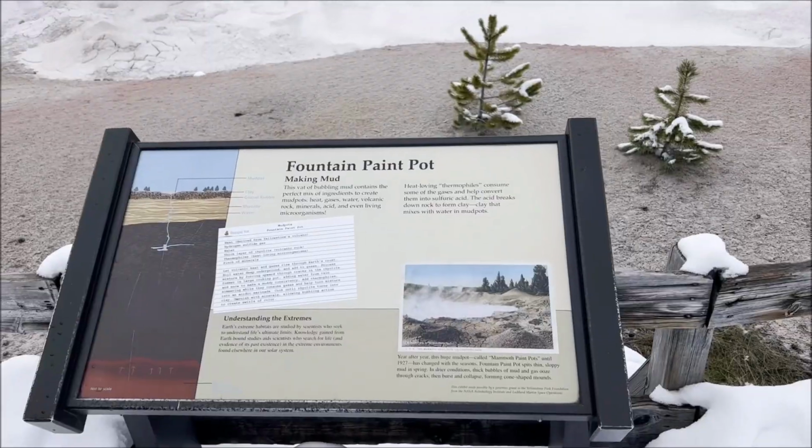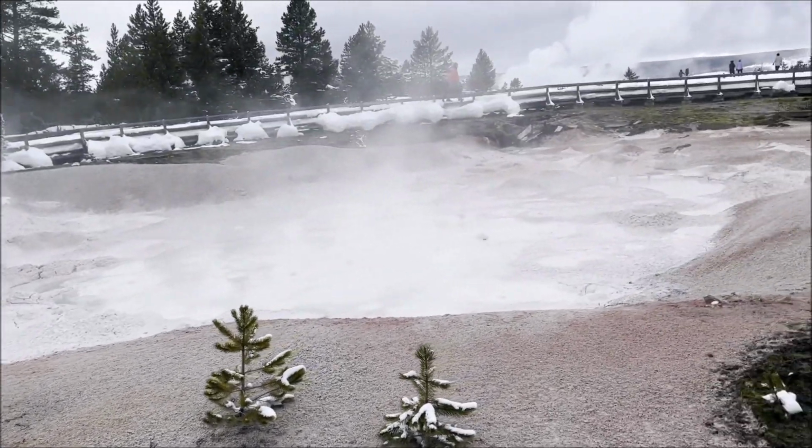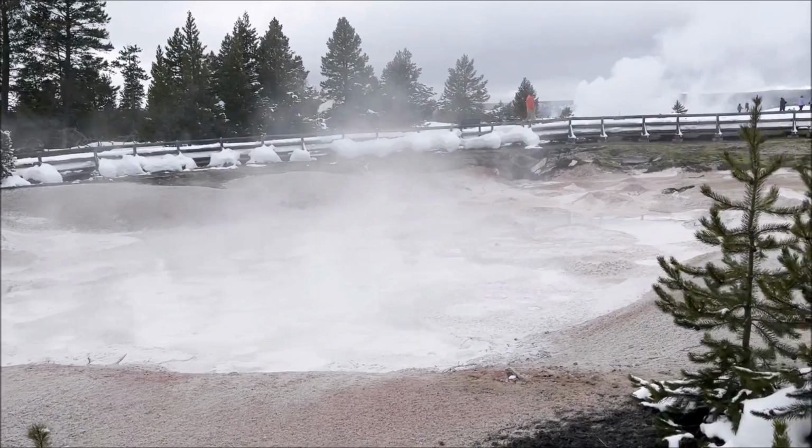We're also seeing these bubbling fountain paint pots. So in the next clip, you're going to hear it bubble. Here you go.